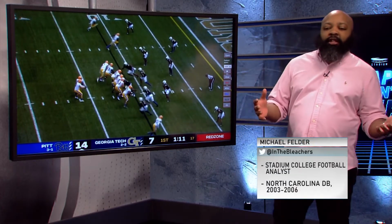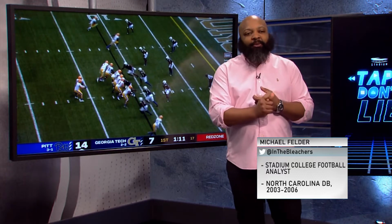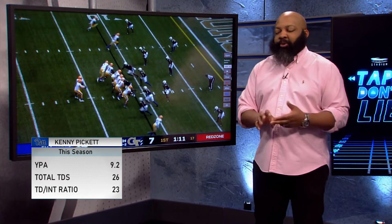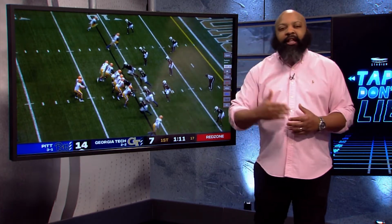Yeah, and let's talk Kenny Pickett right now because I think this is really important. He has emerged not just as a Heisman candidate, not just as the leader in the Coastal when it comes to getting to the ACC championship game. You were talking to me pre-show. He's a guy that's on the NFL radar. What do you think about him at that next level?